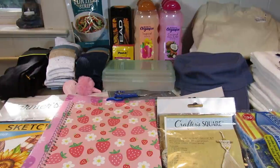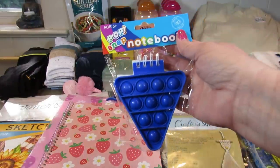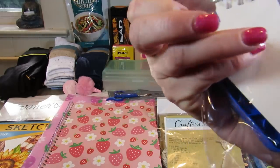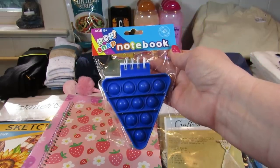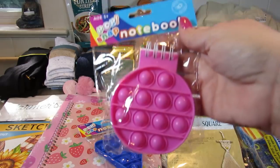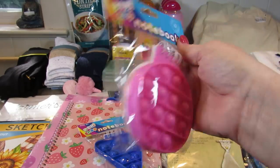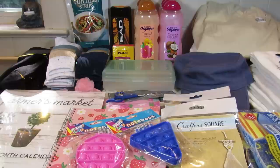And then lastly, I found these little notepads that also have poppets on them. So I got this one. Does it say? It doesn't say how many sheets are in it or anything. There aren't a lot. But I got this blue one. And of course I got a pink one because I love pink. And I just thought they were super cute, so I picked them up.